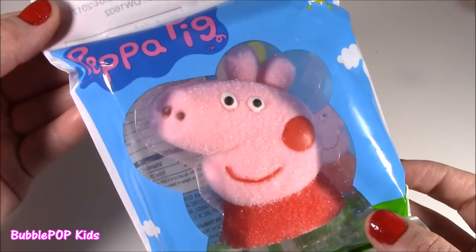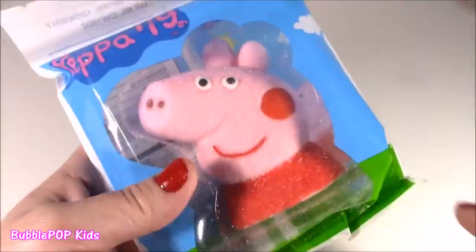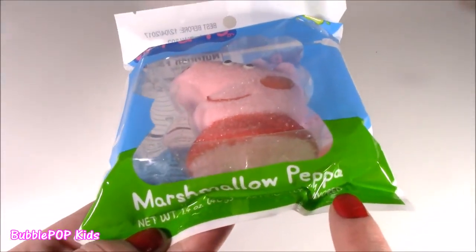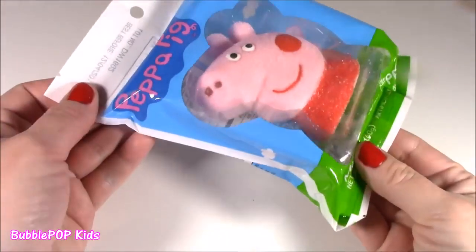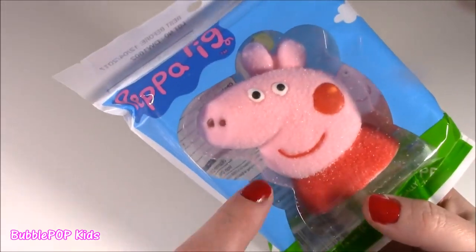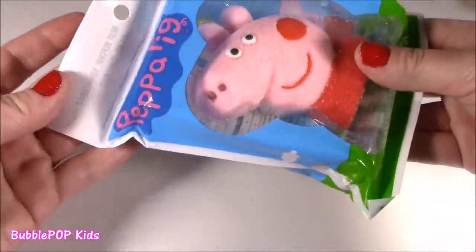Peppa Pig. Oh, it's Peppa, not Peepa Pig. Whoa, get your cartoons right. It's not just Peppa, it is Marshmallow Peppa. It's a marshmallow, not a squishy. Don't try and chop it. Peppa Pig, right here, a little marshmallow. This is so cute. It's actually really, really big, and I kind of feel bad to bite it because it's just so cute. It's like a squishy toy.